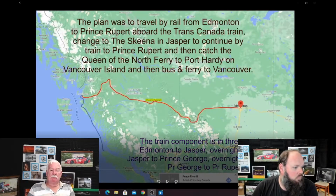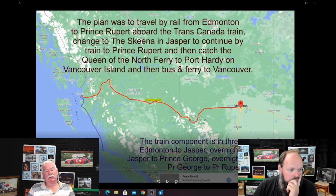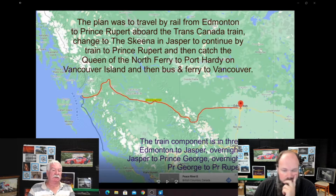But to the trip, Brad, as you see there, we kicked off in Edmonton, beautiful city, and this was a great trip in that it's in 3 stages. You go Edmonton to Jasper on the transcontinental train, and then you are overnight in Jasper and you catch the Skeena train. It's called the Skeena, like it follows the Skeena River in Canada, and then you take that to Prince George, and then you're overnight there.